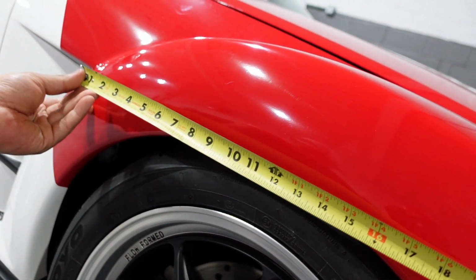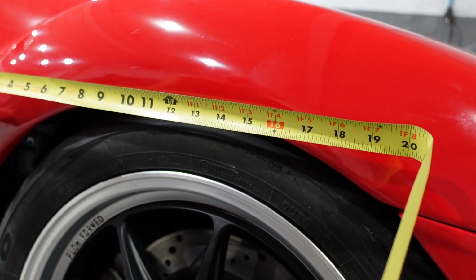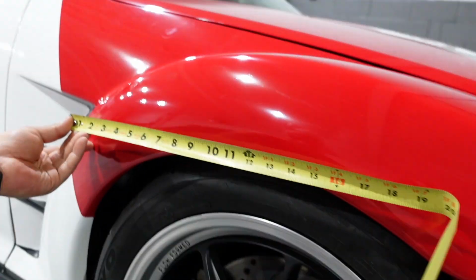Start right here, figure 18 inches. Or we could do 20. Probably go for the 20. Yeah? It'll fill up that section.